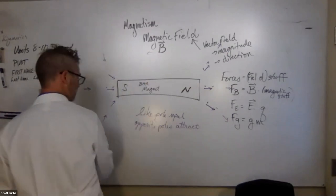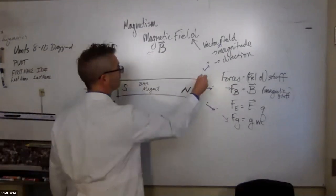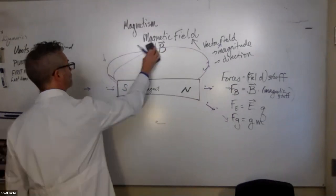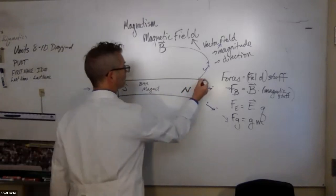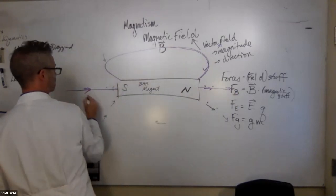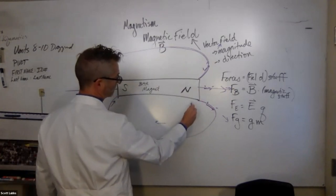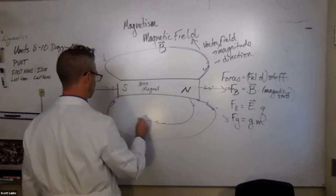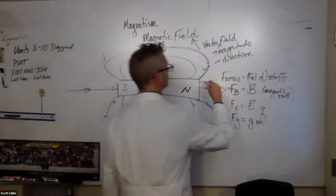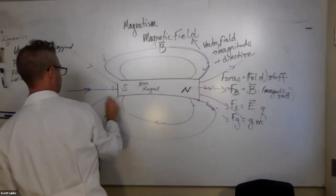And over here, it's going to go this way. So it's going to come out, come back and then go around. Same kind of thing as it comes around. And then if I put one here, it's going to come out that way. You're going to kind of see that it comes out like that. Looks a whole lot like an electric field.